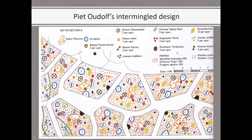And then in that matrix, there's a bunch of other plants mixed in, and you have different shapes, but you have the repetition of the plants. So you have sedum here, and then there's another group here, and there's another one here. So you have a repetition of the elements, which will create the unity in the design. So even though it seems complex to look at at first, I really recommend you getting any of his books, because they're really nice, have good ideas, and it's really good to read through.